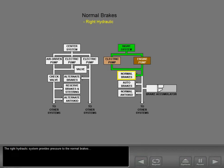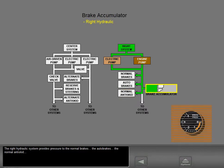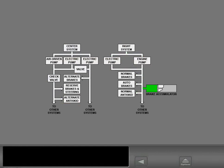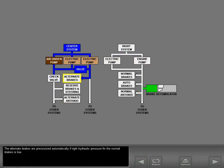The right hydraulic system provides pressure to the normal brakes, the auto brakes, the normal anti-skid, and the brake accumulator. The center hydraulic system provides pressure to the alternate brakes, reserve brakes, and the alternate anti-skid. The alternate brakes are pressurized automatically if right hydraulic pressure for the normal brakes is low.